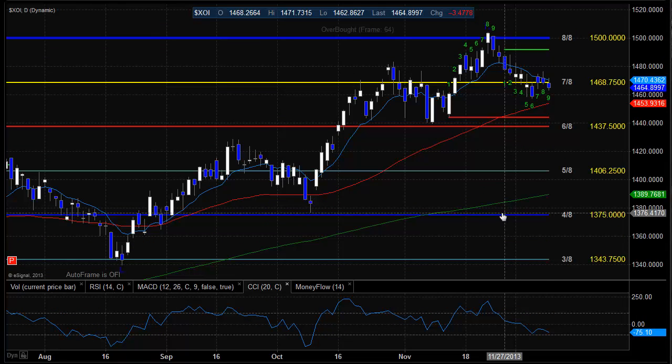All right, here's one final chart. This is the XOI. It's a little bit broader than the OSX and definitely includes more of the actual producers rather than just the service companies. Bringing this up tonight because we did this 9-bar run to the upside that terminated at the 8/8 level, which kind of really makes sense.